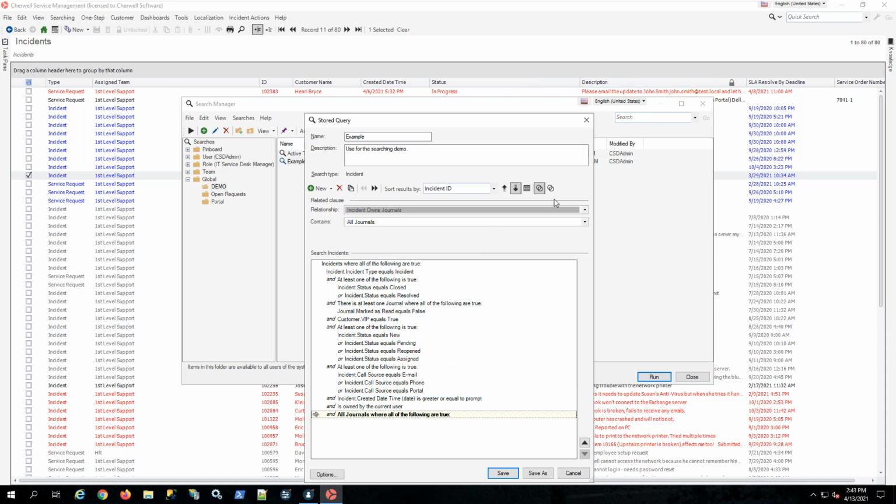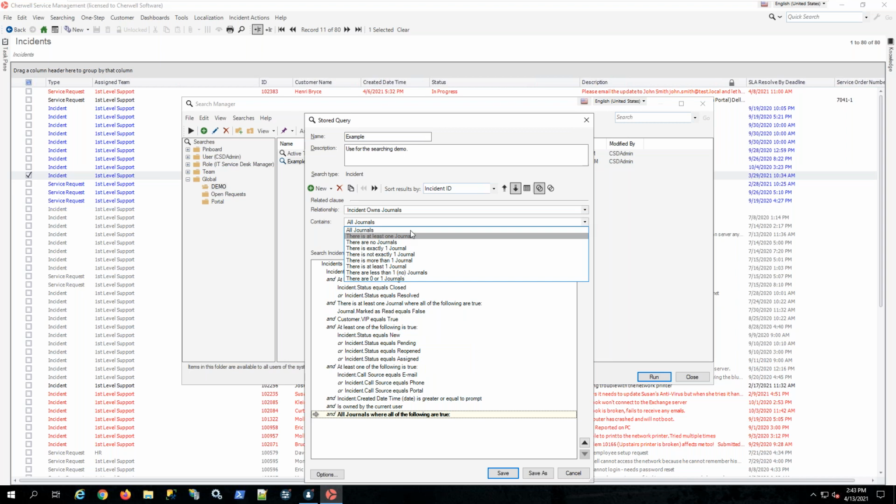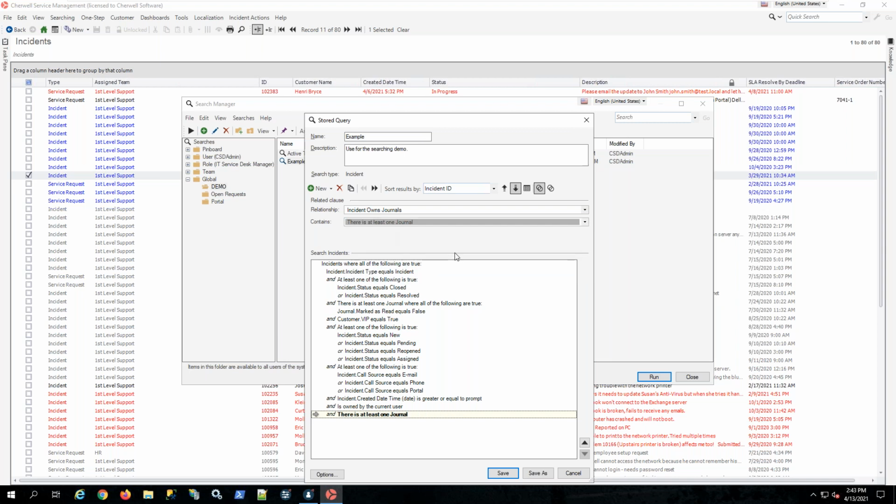So let's go ahead and pick journals. In this case, I have a variety of different options here. As I go through this, there are 2 levels to this. The first is that I can pick the contains. Is it all journals? Is there at least one journal, etc.? And those can stand on their own. So I could say there's at least one journal, and at this point, it's going to find all incidents that have at least one journal.